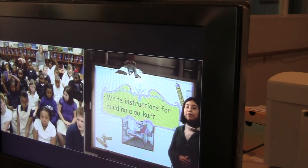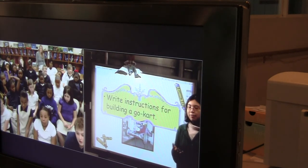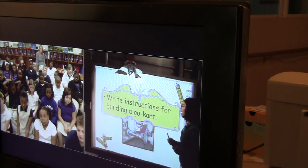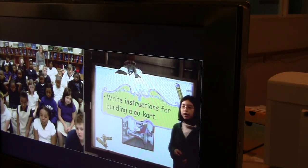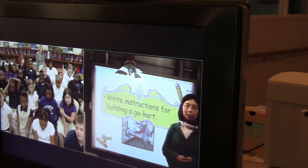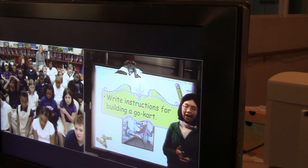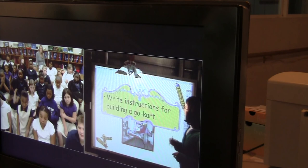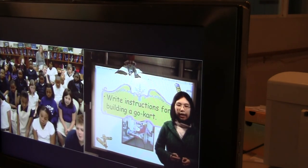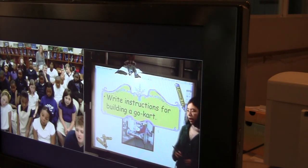Inform, yes, very good. Inform and explain, I was using sort of interchangeably. So this is to inform the reader. When you write instructions for building a go-kart, you're usually not trying to convince people, hey, go out and buy a go-kart, because they already have, or they bought the parts. So when you are writing instructions for building a go-kart, then it's to inform, to explain to your reader.